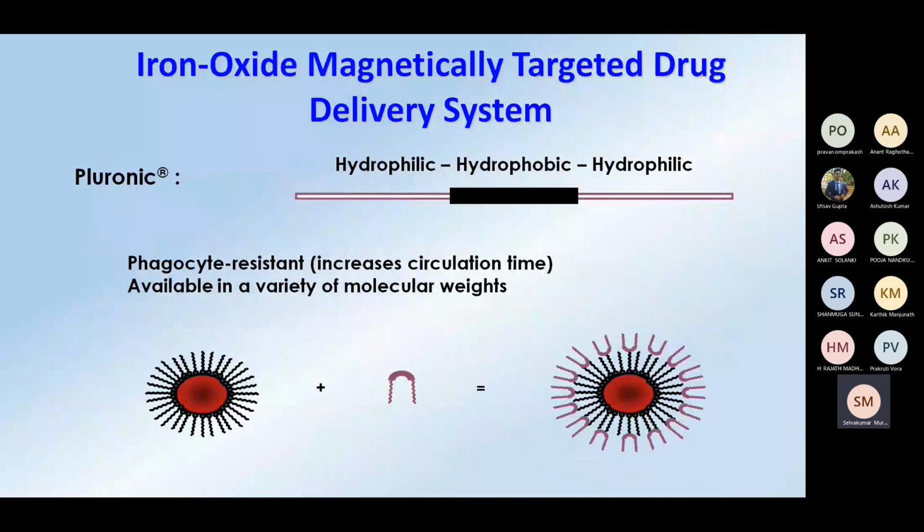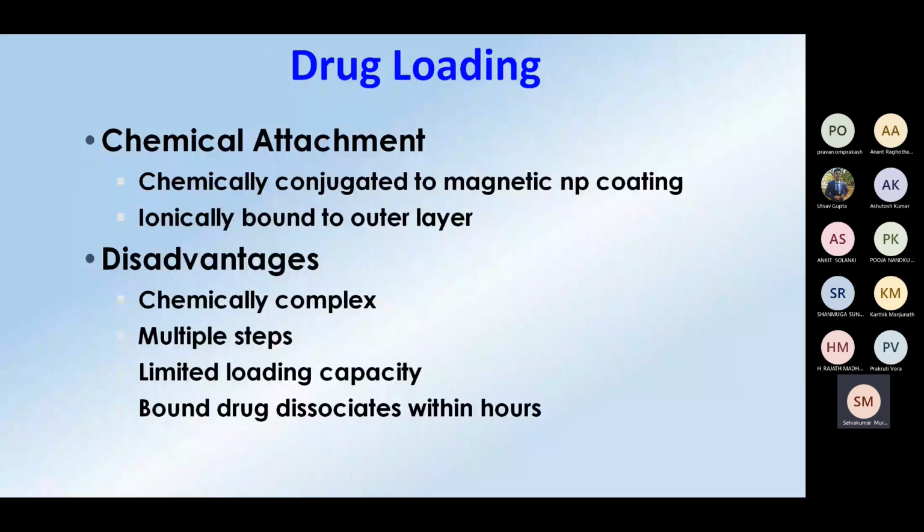So again, with the help of either condensation or rearrangement reactions, you can tag this pluronic onto the surface of your oleic acid main chain. They are chemically linked, covalently linked, and then you can load drugs, like an anti-cancer drug or any other kind of drug, physically as well as chemically.